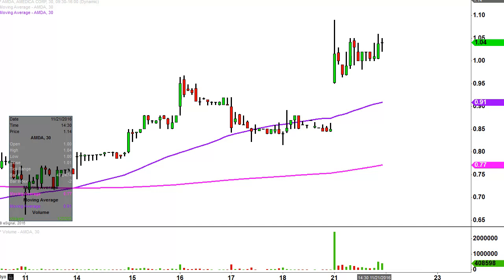So I don't mean to state the obvious, but I will anyways. Not only has it been in a nice solid uptrend, but today was a very nice day. Gapped up, and then most importantly, it maintained the gains. If you've been trading long enough, I'm sure you've seen a stock that gaps up, and then after the gap up, it just drifts, and before you know it, it's right back to where it started, or in some cases even lower. But that was not the case here.